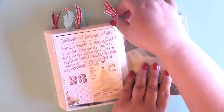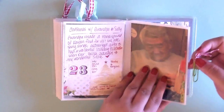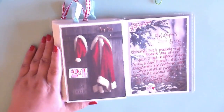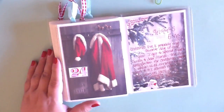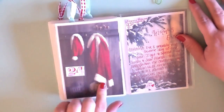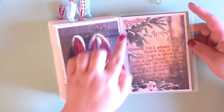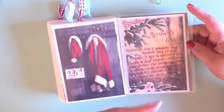And then we're now into Christmas Eve, the 24th. If I can turn this here. I got my clip stuck. So here's the 24th, and I don't have any pictures on top, but I have some tucked in. So I have this gorgeous image here from Pinterest that I absolutely love. And here's my journaling for Christmas Eve. It just says that Robbie showed up and surprised us all. That's my brother. He lives in Texas, and he works like 7 days a week.